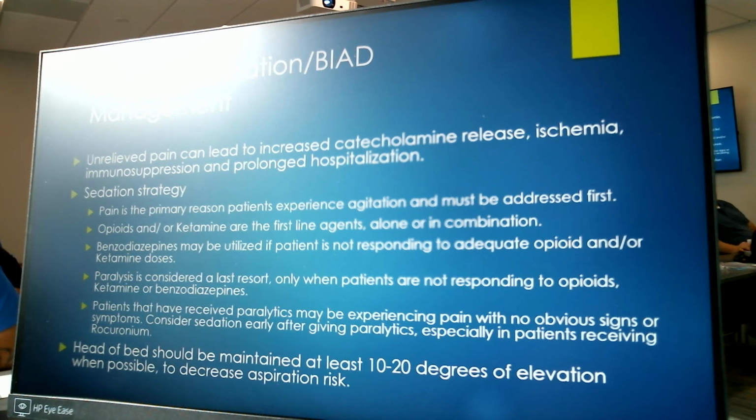Unrelieved pain can lead to increased catecholamine release, ischemia, immunosuppression, and prolonged hospitalization. So we want to try to prevent that from happening. So our sedation strategies: pain is the primary reason these patients experience agitation, and so we want to address that first. Opioids and/or ketamine are going to be your first-line agents, either by themselves or in combination. Benzos may be utilized if the patients are not responding to adequate opioid or ketamine doses. Paralysis is considered a last resort, and only when they're not responding to them at all. And patients who have received paralytics may be experiencing pain with no obvious signs of that, so we want to make sure that we consider sedation with those patients.